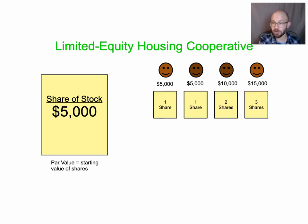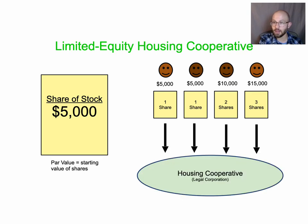So here you go. They're each buying at least one share. The folks with more money are buying 2 and 3 shares. And you can see how much money that adds up to when you've got $5,000 per share. And that reflects the ownership of the co-op.